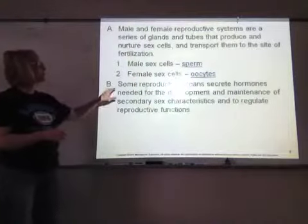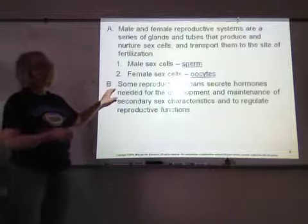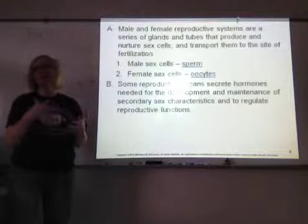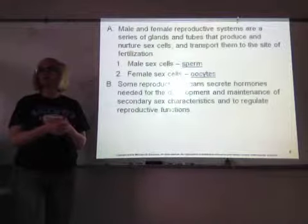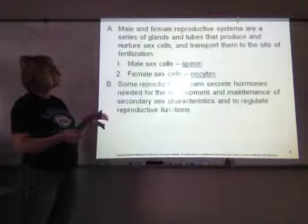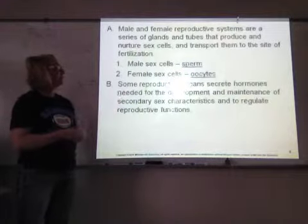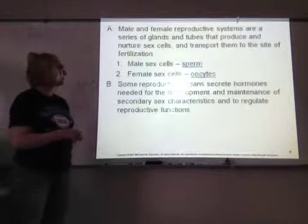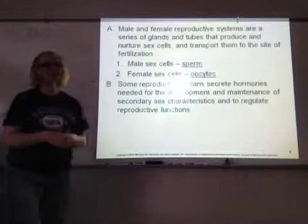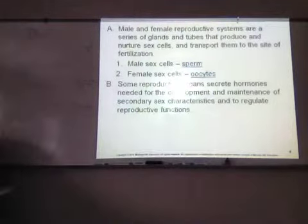Some reproductive organs secrete hormones that are very important. They're needed for development. That's why they talk about raging hormones during puberty, because there actually is a surge in hormones that are needed for development and maintenance. Also, they are needed to regulate your reproductive functions.